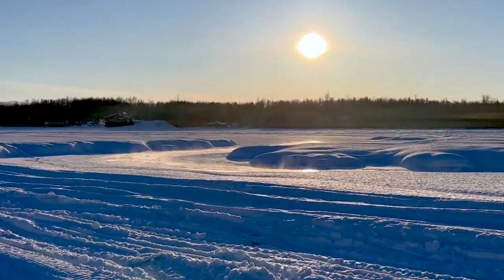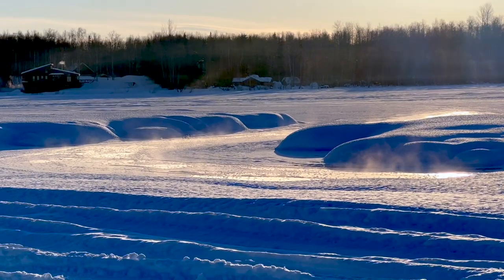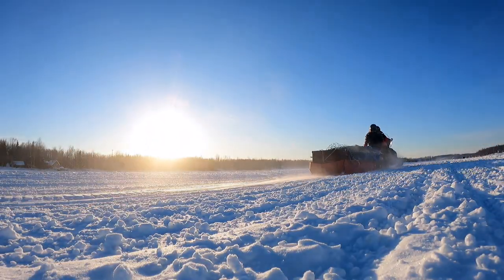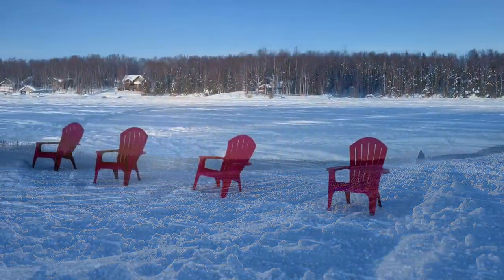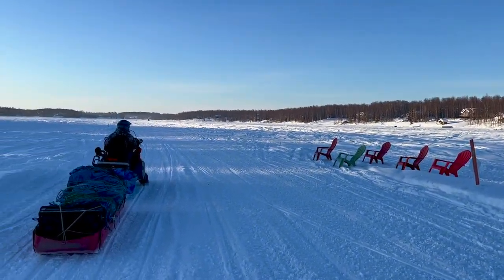Now you can see, maybe, there's steam coming off that. There's a little open water down in there. Looks like somebody's getting ready here. That's right, trailside.